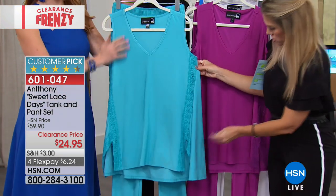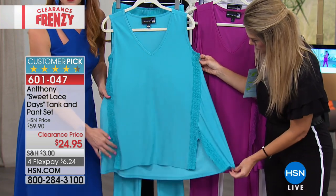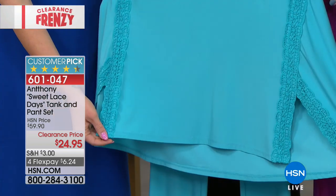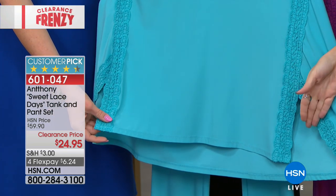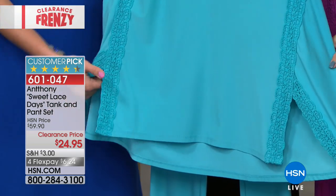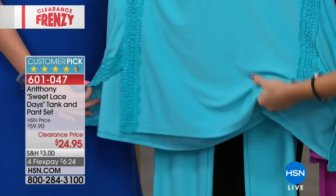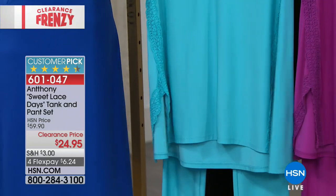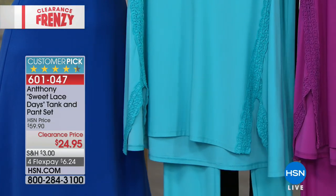Okay, this is a great shot to show this tonal lace. Perfect. Look at that. I mean, how pretty is that? Tonal lace all down the side, and then it splits, which is what gives it that movement. And the fabrication is so soft and delectable. It's really, really yummy. A nice feminine V-neckline.